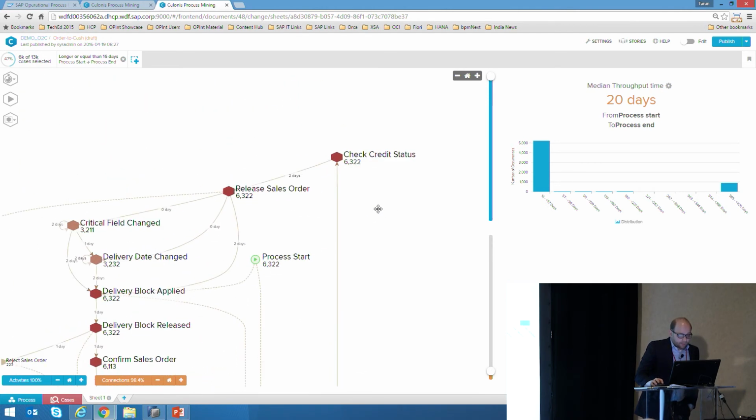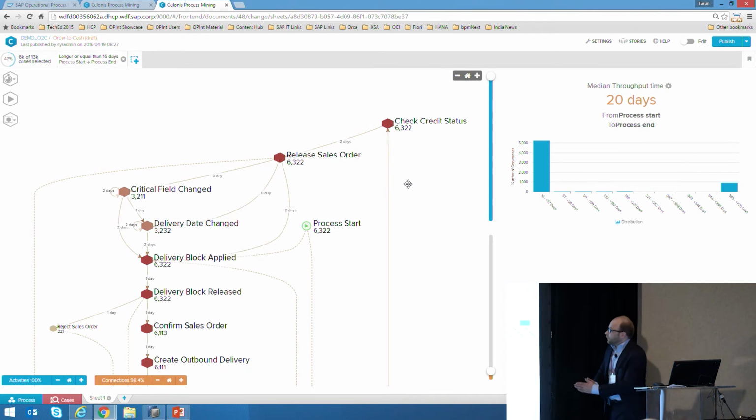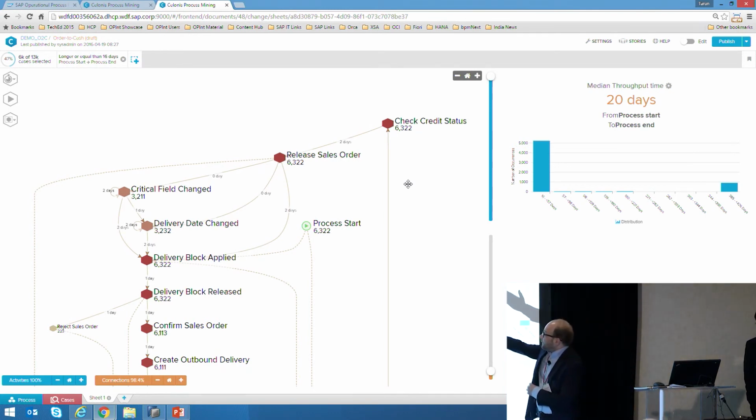So if we drill deeper, we see here the different activities ongoing. We see the credit check being carried out, it takes 2 days. We see these critical field changes. In this case, and the distribution is still the same. So we have now basically filtered down, and you see it's roughly covering 50%, so 6,000 cases, and half of them have this critical field change, taking 2 days. So 2 days out of 16 days, that's quite a significant time, especially taking into account we have certain time periods like shipment and otherwise where it just takes the time. We cannot make the goods fly to the customer, it just takes there. So we also have the delivery date being changed.